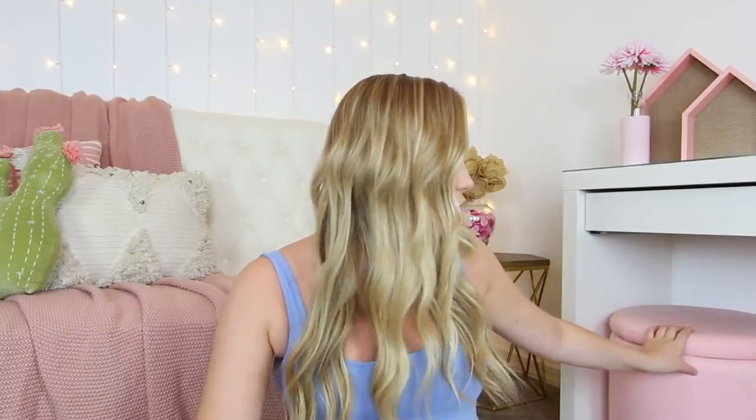I got this my freshman year dorm and I brought it to obviously my dorm and then the dorm I lived in, my sorority house. I got this ottoman. I don't know if you can see there's like little legs on it. I got this ottoman basically to help me stand up and get onto my bed because my bed was kind of raised in my freshman year dorm.